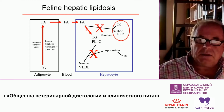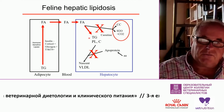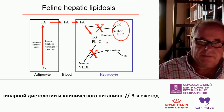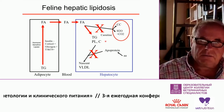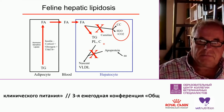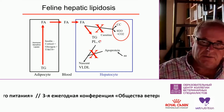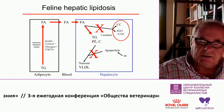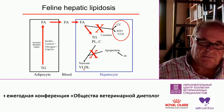The other pathway is to make mostly triglyceride, but also phospholipids. But for the liver to export those lipids, it has to synthesize very low density lipoprotein.